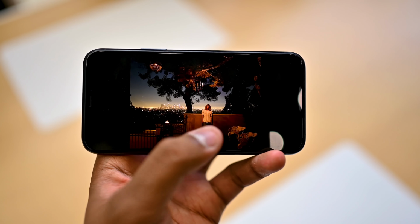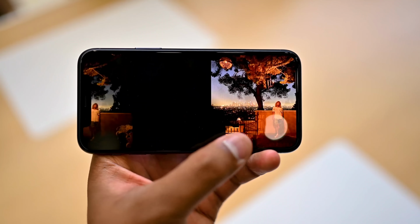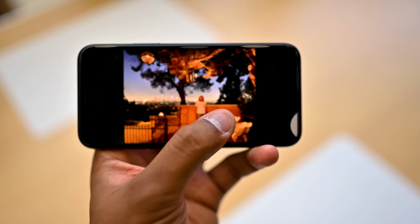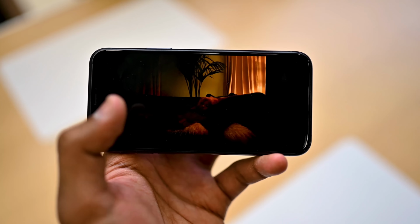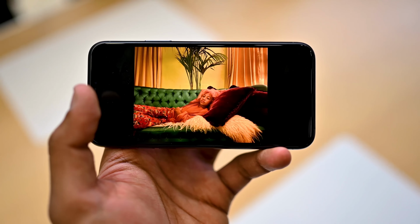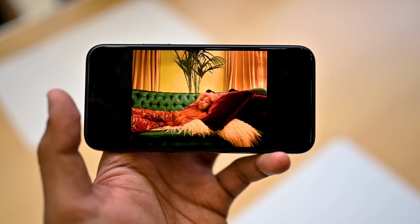There is also a new night mode. It's not a specifically dedicated mode like we've seen on other phones, but it automatically turns on when there's not enough light. You can control the level of long exposure to your liking, and it should really drastically allow for better shots, at least from the comparison shots that we've seen from Apple. I haven't been able to test this out yet because it's not quite dark in there, but we'll test it out when we get the full review units.